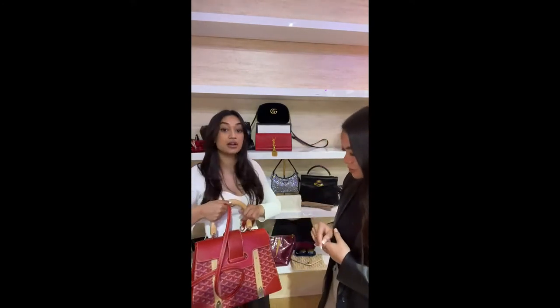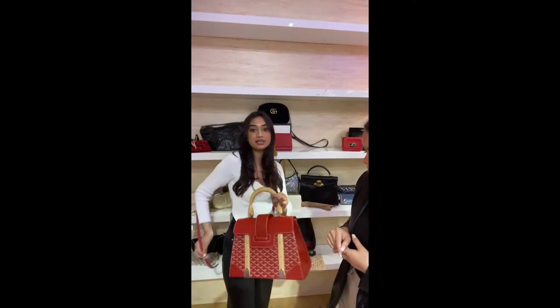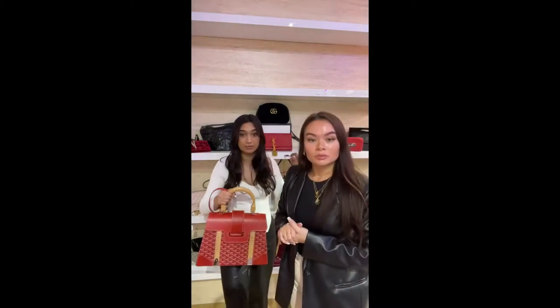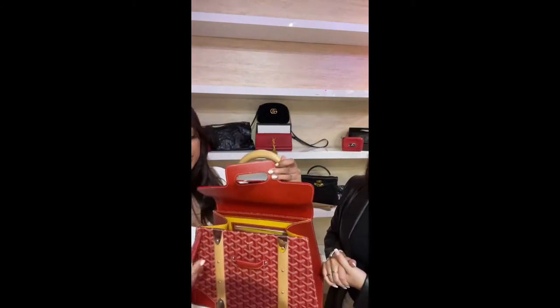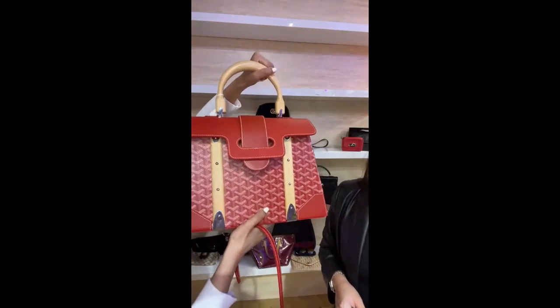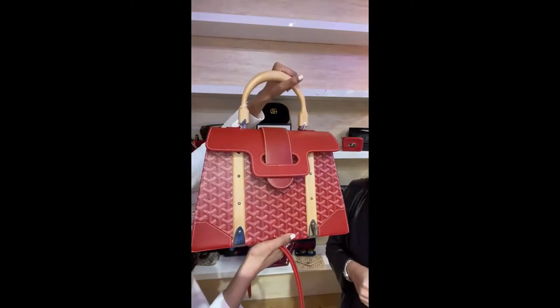So you can have this as a crossbody, it would just look like this. This is a really good size as well, because you can definitely fit a lot inside. It's a good travel bag as well, to be honest. Definitely, Anna, it does look pristine. I love the Goyard. They're known for their print. You can just tell, because they're hand painted, aren't they? They are hand painted, in Paris.